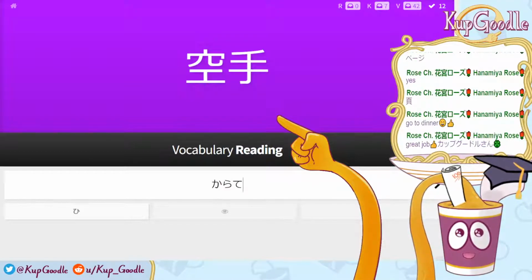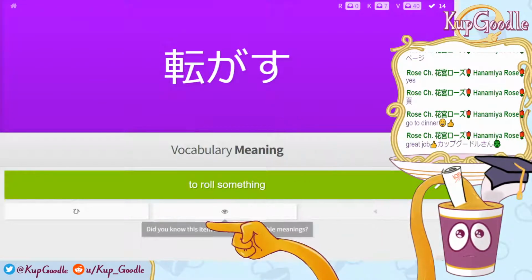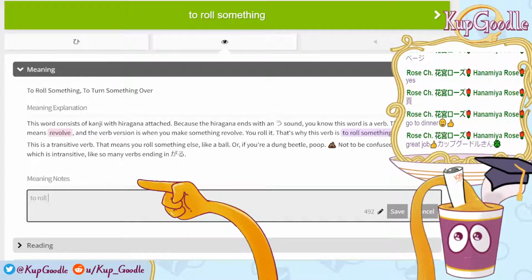Korogasu, meaning this is to roll over, to roll something. To roll something, turn something over. To roll something over.